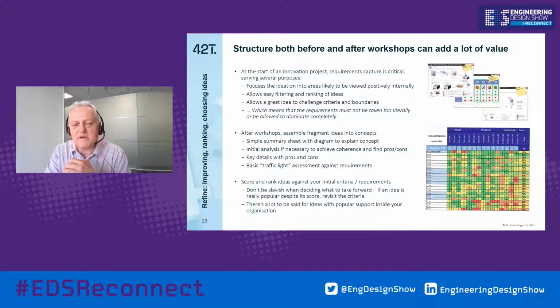You know, if you've said that it's got to be manufacturable on an existing machine, maybe that's really important. And so an idea can be assessed on that criterion if we've really thought about that as we work through the ideation. Another thing, though, that these criteria do is they allow you to test the boundaries of where the innovation, the ideation work is going. And what that means is you can't afford to be too strict and rigid about these requirements as you go through an innovation program. Don't take everything literally. You've got to be able to push the boundaries.